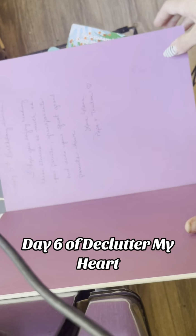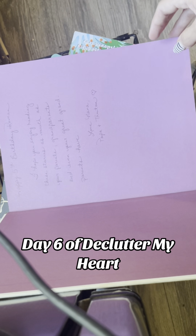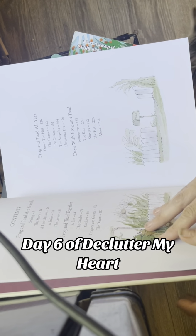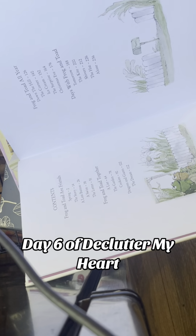All right, and we are back on day 6 of the Declutter My Heart and My Life challenge. I have been having a blast. Today we are tackling another section of my homeschool area, and this is our reading books.